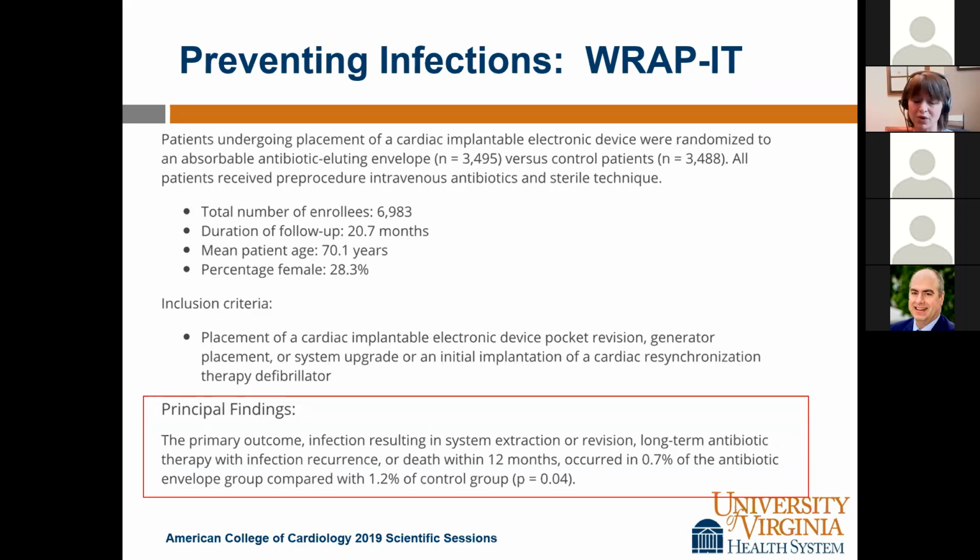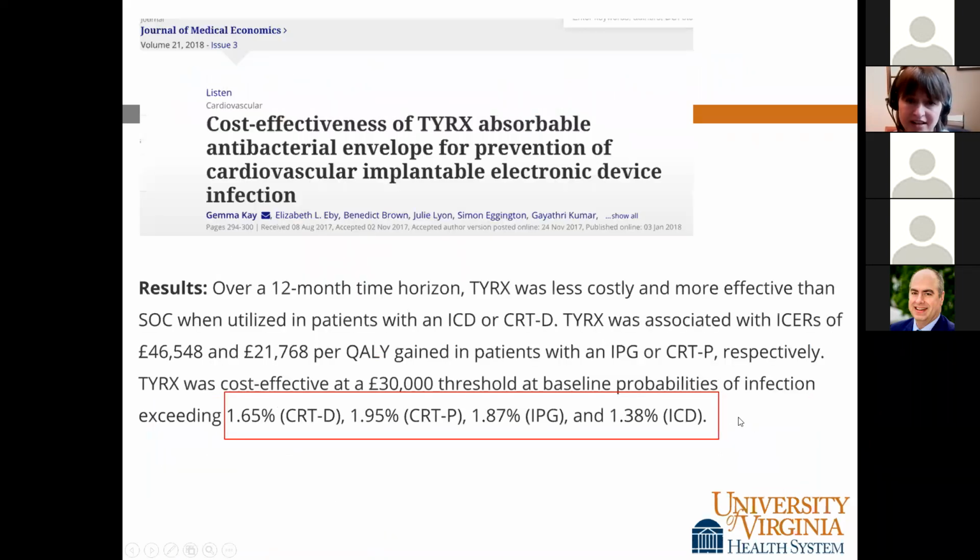Certainly the Medtronic folks were touting this as nearly a 50% reduction in infections. But again, our control group had a really pretty low infection rate. And again, if you go back to what I was talking about way back at the beginning, this is an extremely low infection rate in the control group and may not be representative of what we're seeing in a real population. But again, it was a positive trial. And so, certainly, it has indication for use for preventing infection.